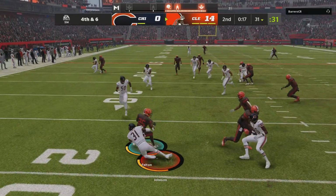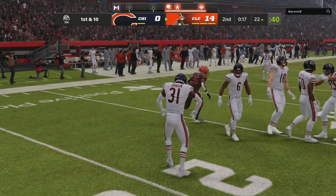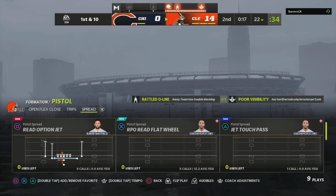This will be fielded at the 17. It'll be a 48-yard punt. 5 there on the return. And control of the football, switching hands with very little time remaining until the half.